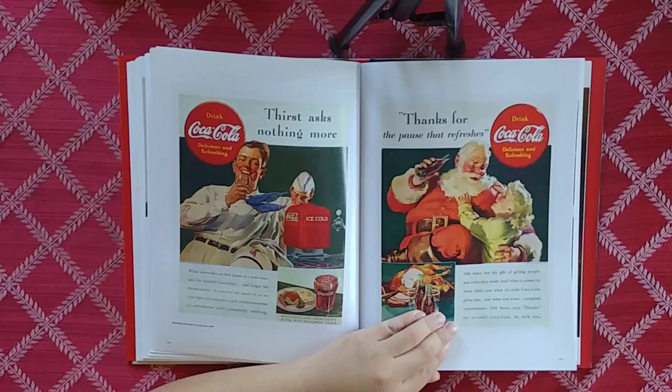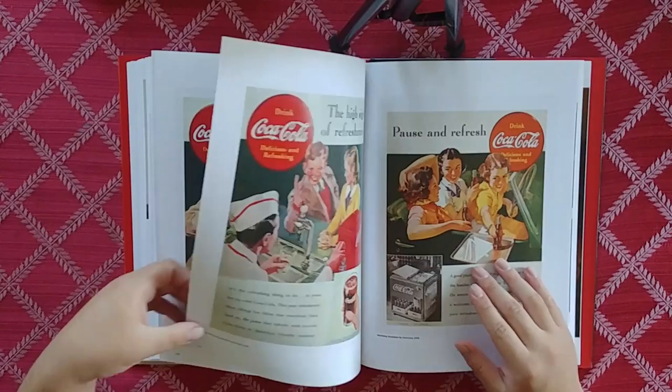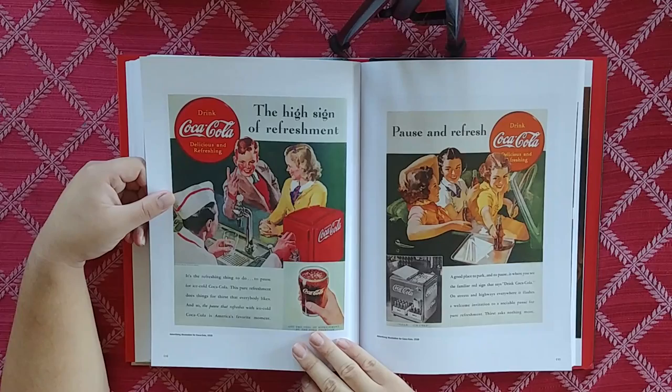Ooh. Look at that. You got a nice turkey right here with some Coke on the side. Bro. Bro. Here you go. "Hey, give me one for me and the lady." Okay. Boom, dude. Damn, dude. Look at that book. Boom, two, dude. "The high sign of refreshment." Damn, dude. Here we go.